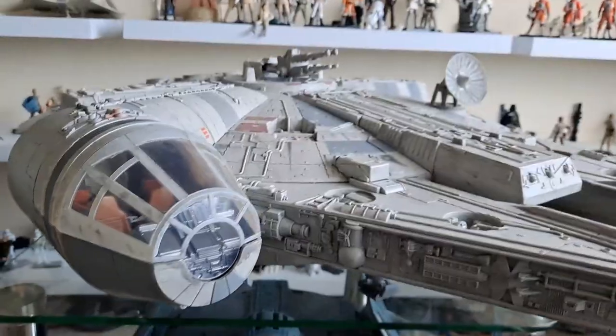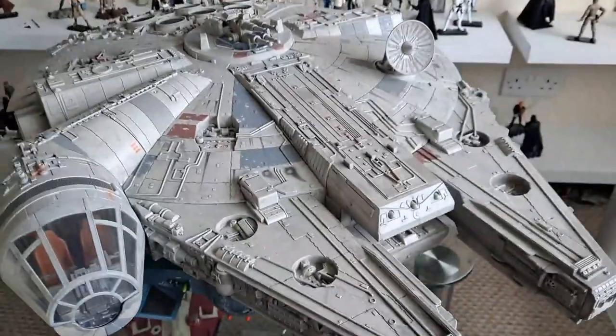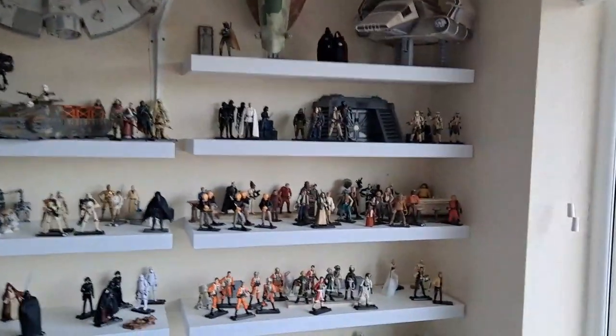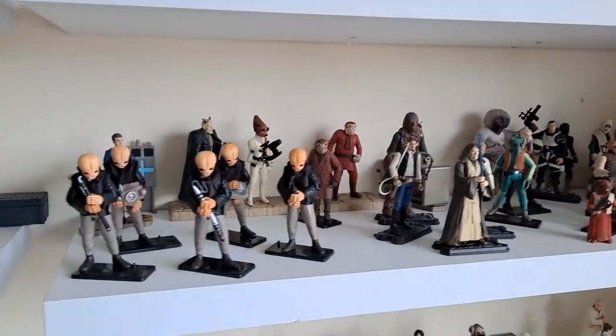As we look at the Millennium Falcon parked as it would be in docking bay 94. Only one Kenobi here, only one. There's another Falcon there. Right, this is the Cantina shelf, and I've got an opening I'd like to fill now to add a few more characters into here.